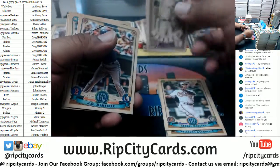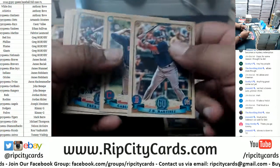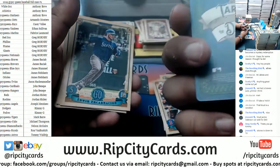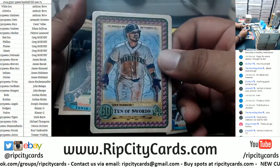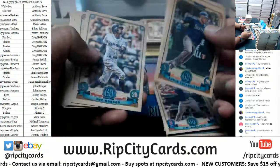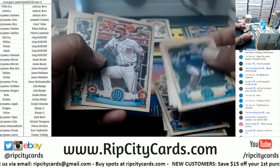Freddie Freeman for the Braves. I missed the logo swap. The Ten of Swords. Encarnacion, Mariners. All right, give me a second here. Let me go through this.